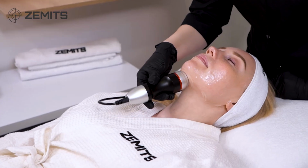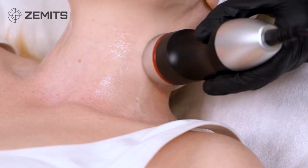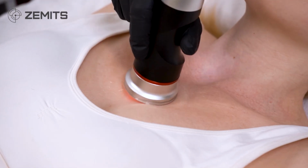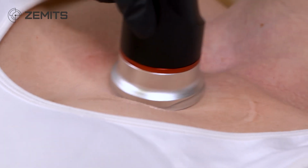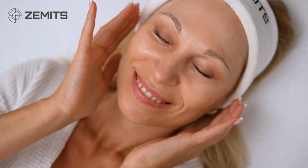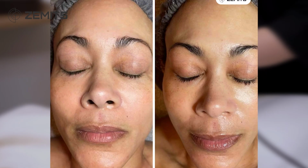The treatment concludes with another RF skin tightening stage, securing lasting results and improving skin tone and texture. This non-invasive protocol suits all skin types, making your treatments unique and desirable among clients. Clients notice changes after one treatment. Skin becomes firmer, facial contours are lifted, and double chins diminish.